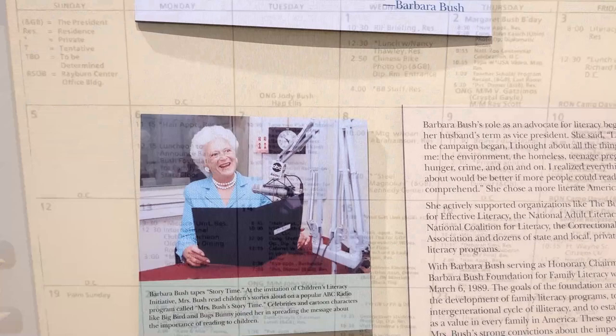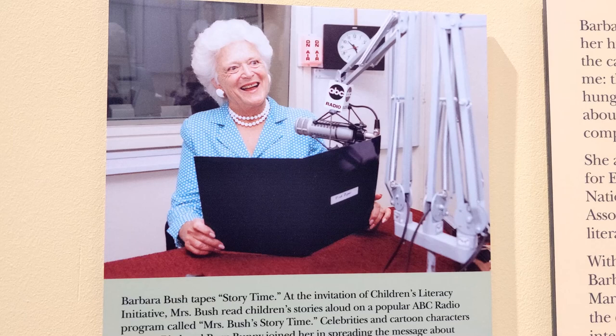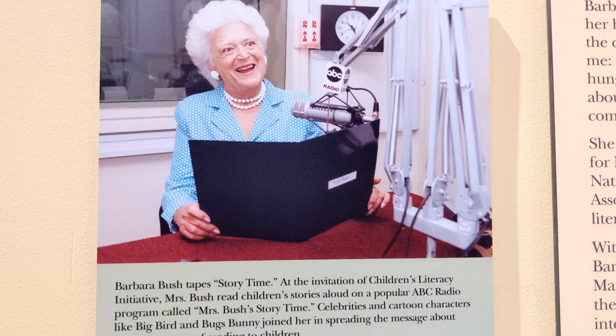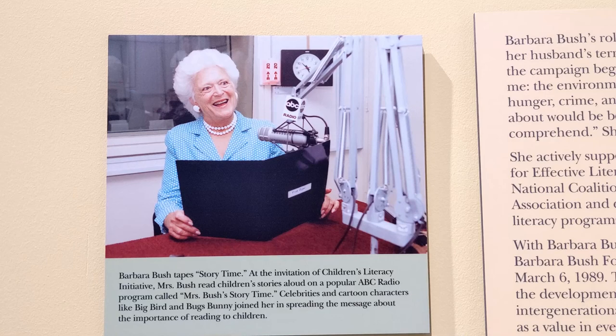Barbara Bush was well known for her reading and literacy, and would even have a story time on ABC Radio, a popular ABC program called Mrs. Bush's Storytime. Celebrities and cartoon characters like Big Bird and Bugs Bunny joined her in spreading the message about the importance of reading to children. A cool little piece here. I don't remember hearing that when I was growing up at all. I was alive at that time as a school kid. I don't remember this.